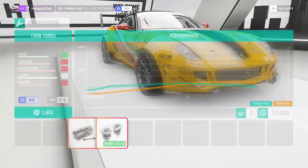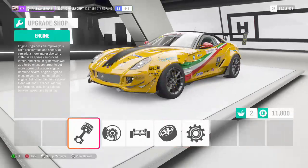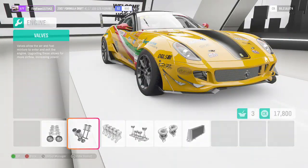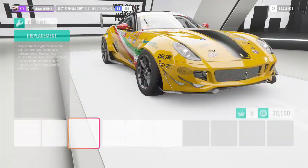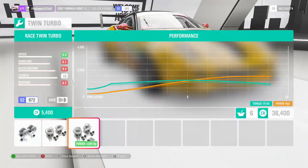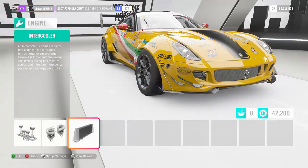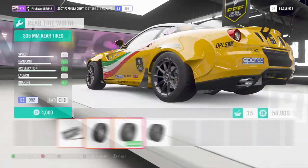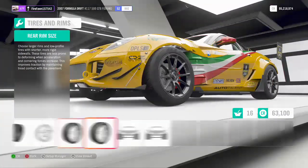All-wheel drive. Oh, dang. Twin turbo. We actually get engine upgrades? Okay. I mean, maybe you'll get a new twin turbo or something, but that's a lot of engine upgrades. This thing's gonna be fast. Oh, we can thicken them tires up. Thick with the triple C.